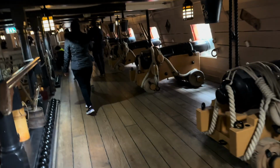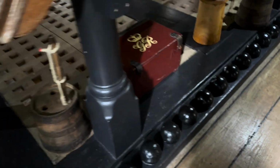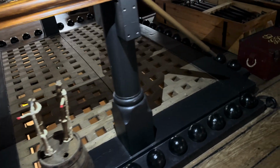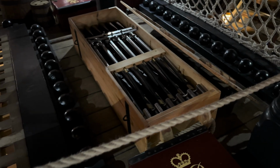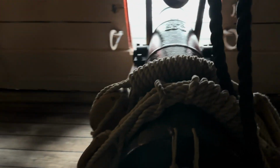So walking through HMS Victory, you can also notice as you go around all the cannonballs. They're all just here for when needed. So it's almost like they're constantly on guard, on action stations. There's even a box of muskets or something, maybe, I don't know. Everything was about being ready to attack or being ready to defend.